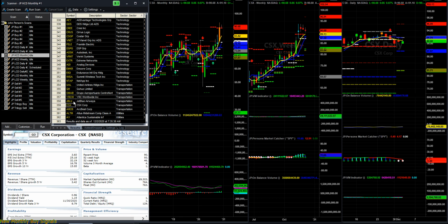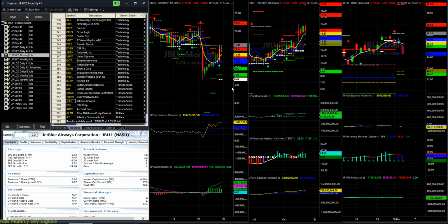CSX, by the way. JetBlue, by the way. JetBlue had a big upturn. It hit a kind of a resistance spot. But look at the volume. It's in an accumulated mode. This will probably give you a fairly decent buying back into support. If we go back into a daily buy signal, we want to join the upside longer-term trend with JetBlue. That's a powerful buy signal.